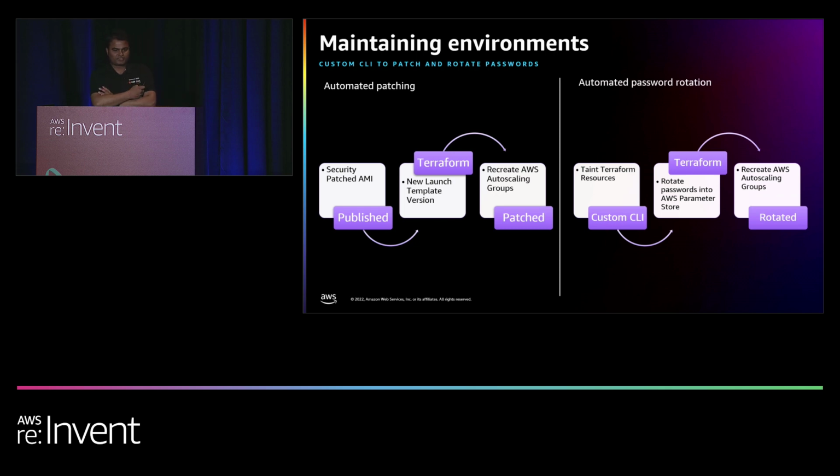It's always good to rotate passwords regularly as well. This CLI also has a rotate password command. Terraform will rotate the passwords in Parameter Store and recreate EC2 machines to inject the new password into applications.